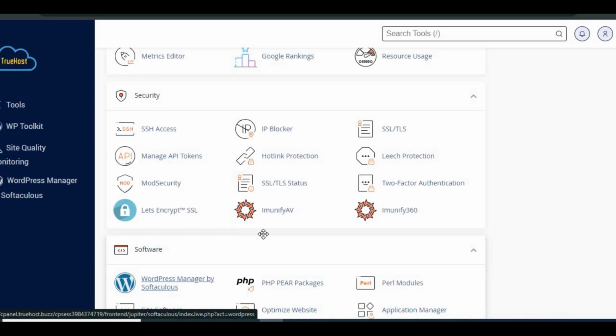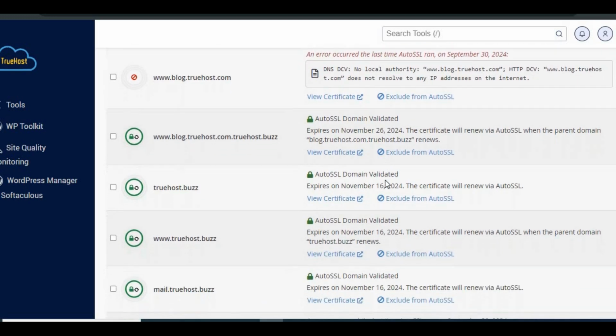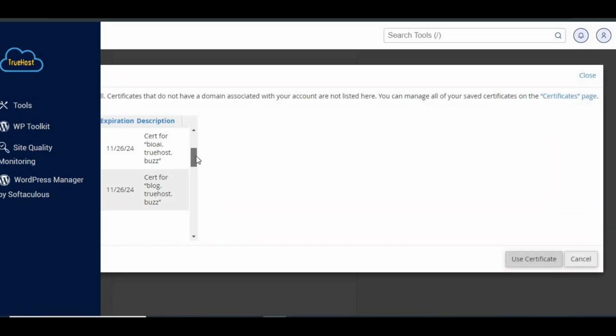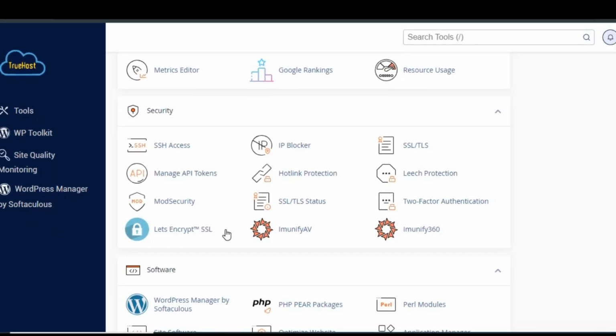However, if you're using a newer version of cPanel, the process is even more streamlined. You can activate AutoSSL, which automatically installs and renews SSL certificates for your domains. With AutoSSL, you don't have to worry about manually updating certificates, as the system keeps them up to date for you. Once installed, your website will be accessible via HTTPS, which means all communication between your site and users is encrypted.